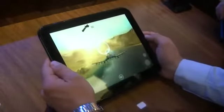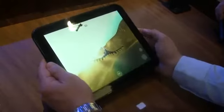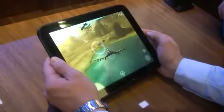In fact, we've seen some applications on here at the demo. One of them was a 3D game that actually ran really peppy, and it really showed off the power that's possible when you get a lot of processing power and some good graphics in behind it as well.